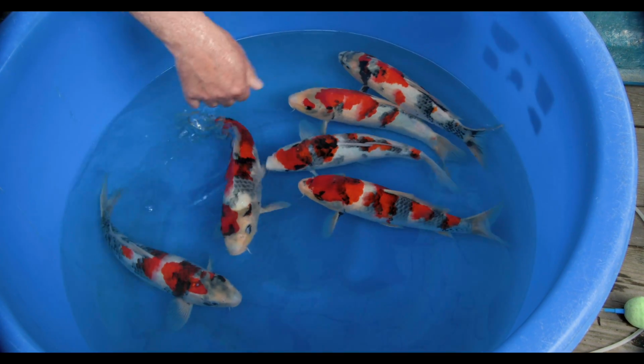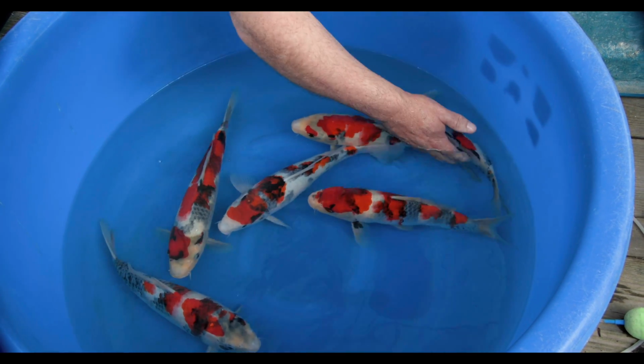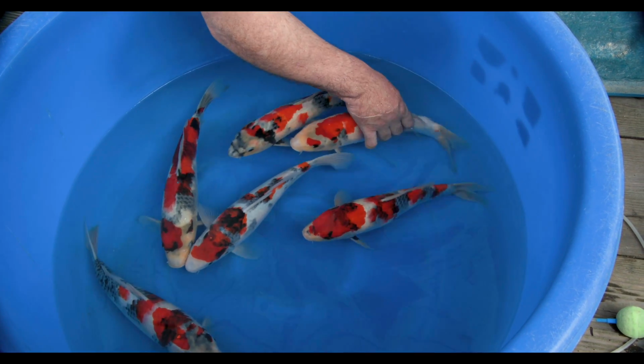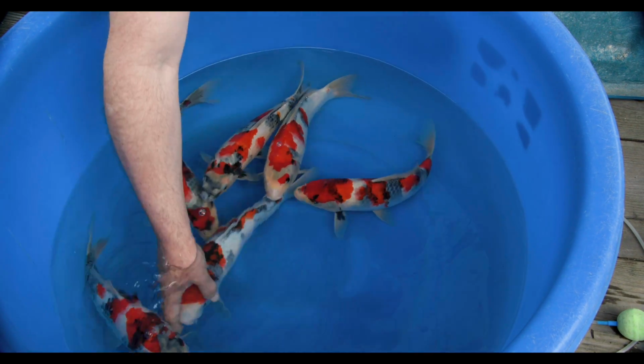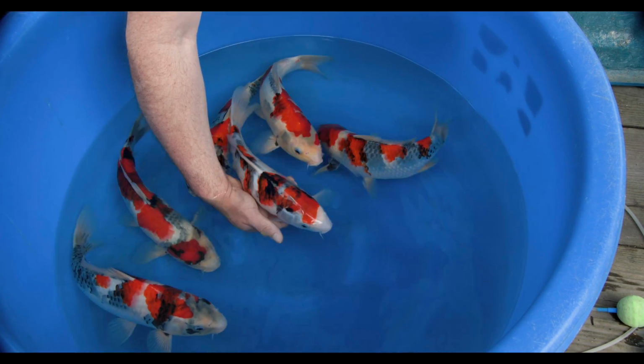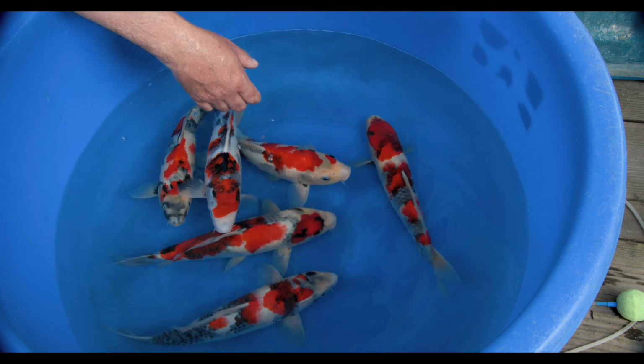And I think aside from that, the level of the fish is really nice on all of these this year. And they are quite comparable. Colour type on this one's a little bit different to the others. It's a softer kind of colour compared to the others. So it'll be interesting to see how that one fares.